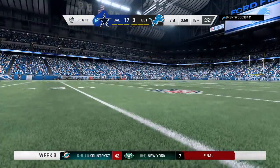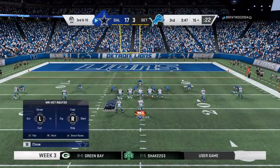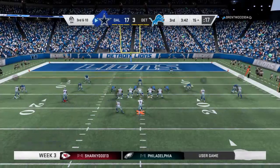He has elite instincts from his linebacker spot. He's able to diagnose the run and flies in like a missile to stop that one behind the line of scrimmage. Watch 36 to Mike.